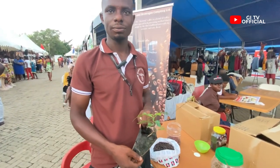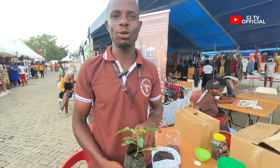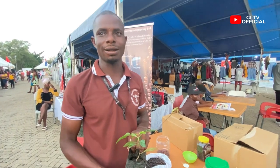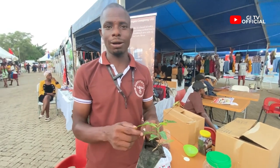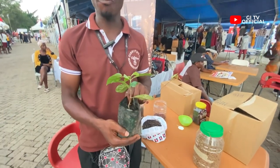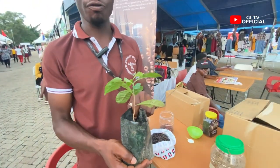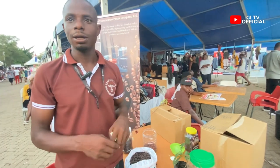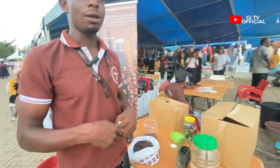What type of coffee is it? I would like to welcome all your viewers to the Ziavitutu stand at the Volta Trade Fair 2023. What I'm holding is the seedlings of coffee, the coffee plant. When you plant this, in 3 years it will start bearing fruit, just like cocoa. So from 3 years you can start harvesting your coffee beans.